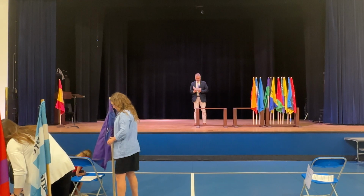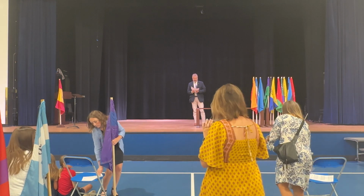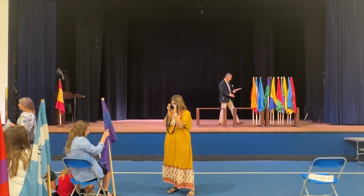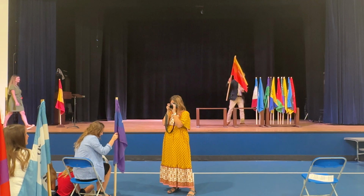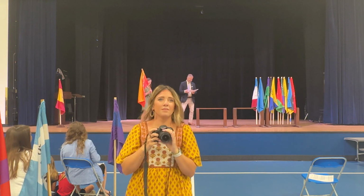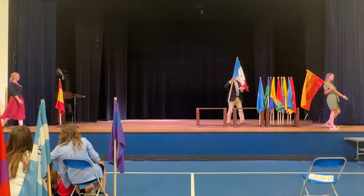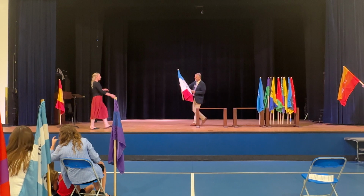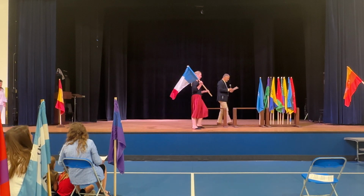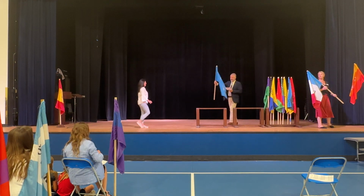Nice job, 5th graders, 4th graders. 3rd graders, please stand to receive your guidons. So Mrs. James' class is known by concordia, which means harmony. Mrs. Duran's class, pax, which means peace. And Mrs. Greenacre's class, auctoritas, which means spiritual authority.